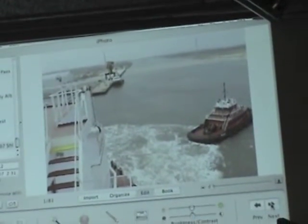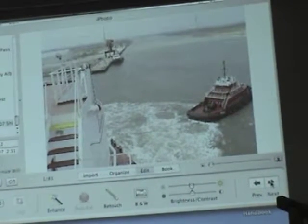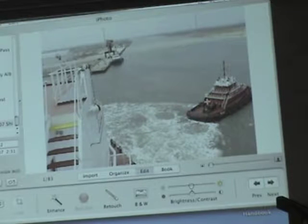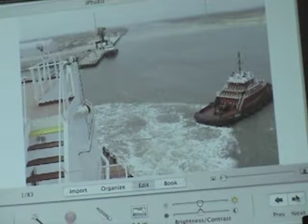This is the latest toy that we just got here. It's a tractor tug. It can maneuver around in circles. It's really helped us out. You mean this one here? Yeah, that's the latest tugboat technology right there.